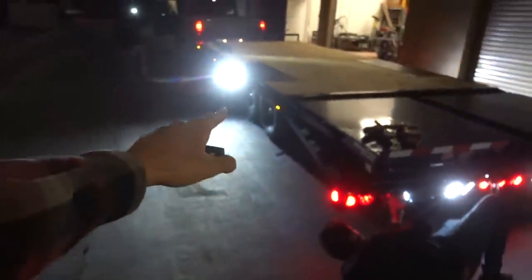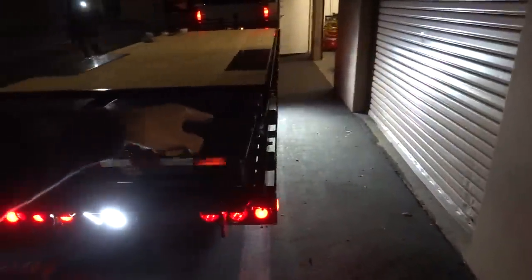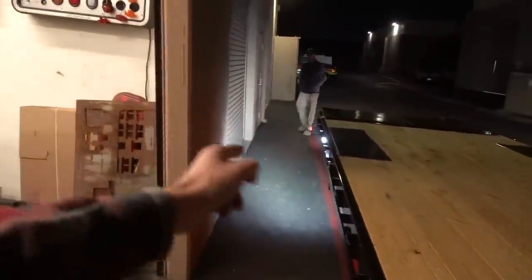Ooh, let's see. Hey, look at that. Those lights are gonna be a game changer right there on the sides for backing the trailer up against anything or out, you know, just making sure you can actually see. I'll show you guys what it looks like from this side. And I do need those when I put the trailer back tonight, but you can see just how nice that's gonna light up the sides when we're backing up into things.